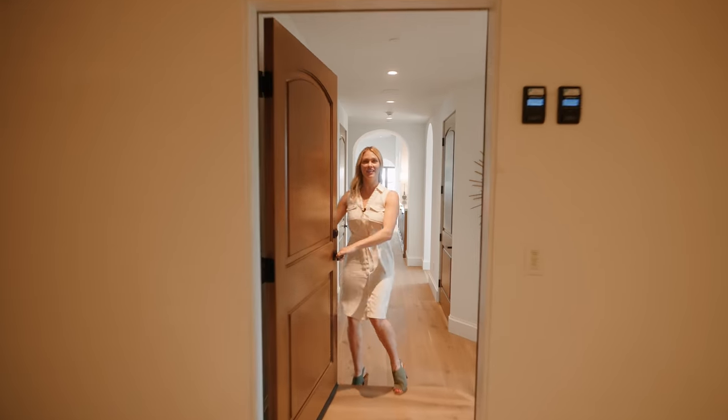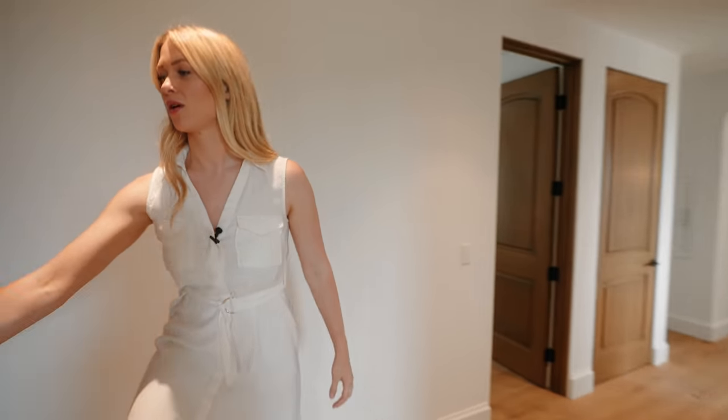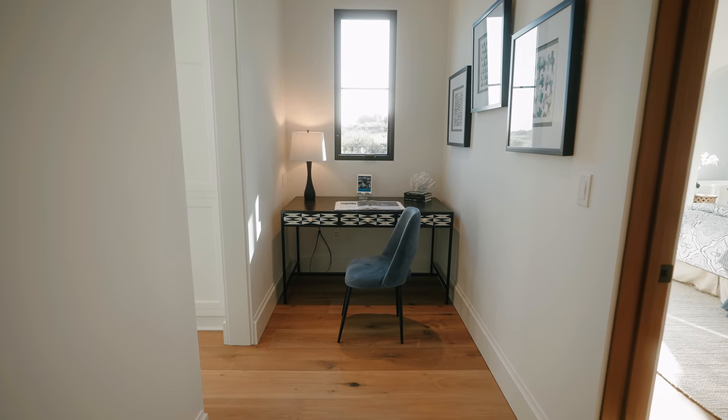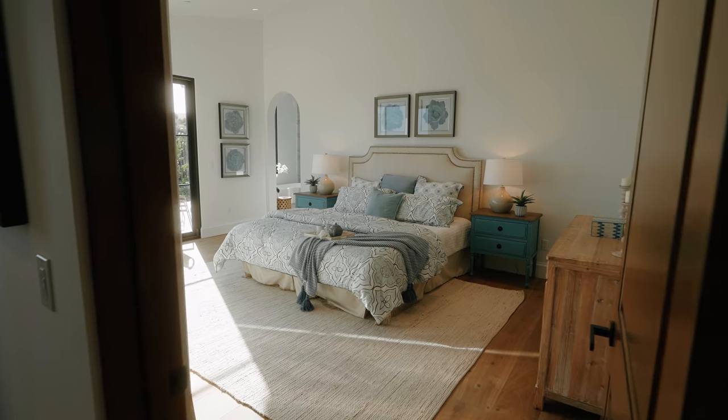We're going to come back into your landing area. And before we head into the primary bedroom, we're going to pass a little seating area where you can have an office or a children's study area. You have recessed lighting. This house is wired for sound, so you have speakers. And we are heading into the primary bedroom.